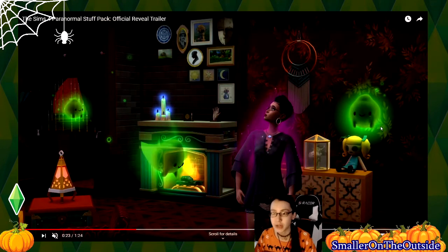And then these ones are green, which typically represents a happy Sim or a happy ghost Sim. So these look like little happy, friendly ghosts. Look at them. They're little smiley faces. So that's really exciting. I was hoping that would be the case. If you've got friendly ghosts in your house and you keep them friendly, you could choose to just live with them all the time. You don't have to kick them out. So, I really like that.